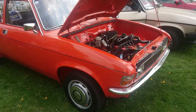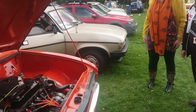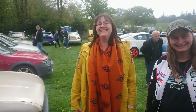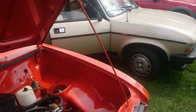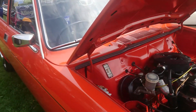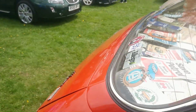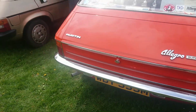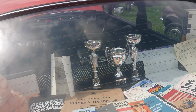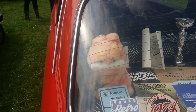1974 Austin Allegro 1300 Super Deluxe. In fact, another car I've actually driven on the channel. And once again, here is Alex from Alex's Assets. Another cheery smile. More cheery smiles, and excellent condition engine bay with purple screen wash. This is a fantastic car, viewers. I really enjoyed driving this on Sensible Second-Hand Classics last year. But the condition of this is absolutely immaculate. It's not surprising that lots and lots of trophies have been awarded to this car, and it even got a friend in the back as well. Hello.